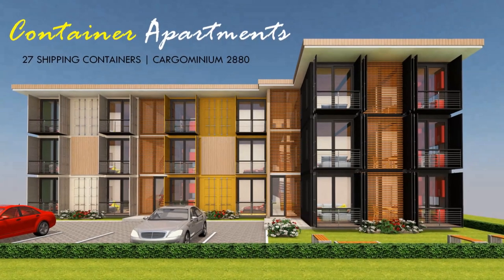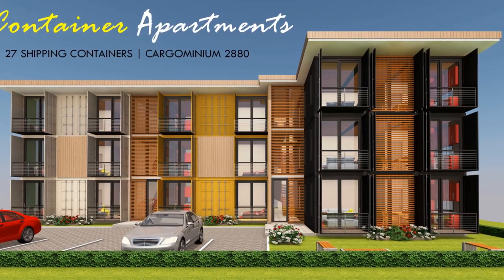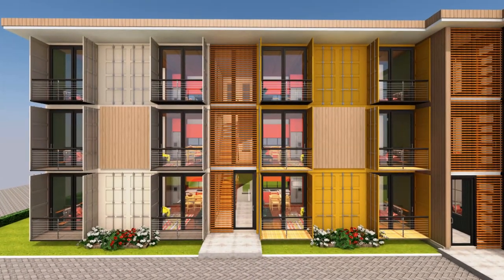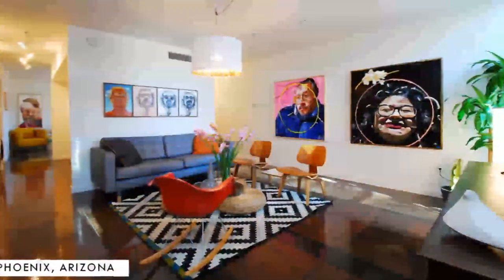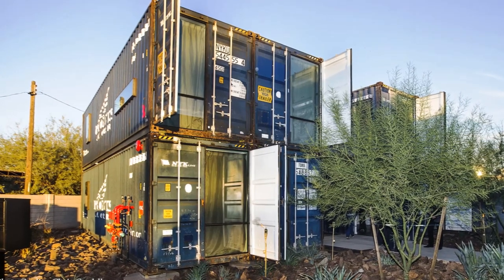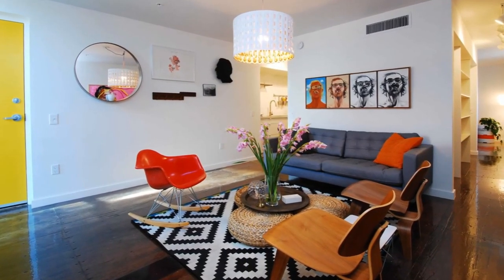Shipping containers are modular and can be stacked comfortably up to 8 stories without any support. This inherent quality makes containers a good candidate for apartment buildings. In this video, we bring to you containers on ground, apartments in downtown Phoenix, Arizona, United States. Stay tuned to find out more about these modern container apartments.